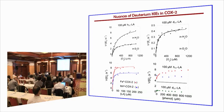So, some nuances of the chemistry. You can resolve a solvent kinetic isotope effect when you use the protiated linoleic acid, but when you use the deuterated linoleic acid, the very large isotope effect on the turnover rate constant just causes the solvent isotope effect to vanish. You see the same rate constants in H2O and D2O.